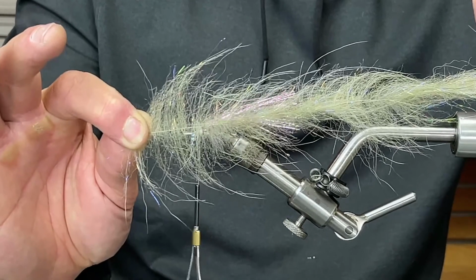It's a blend of Arctic Fox, some EP fibers, and some flash. And it's awesome. It's the right amount of bulk, the right amount of flash, and you get the taper to it. So you could be done here.